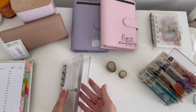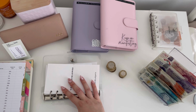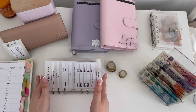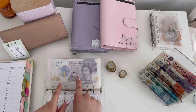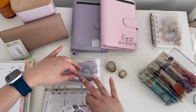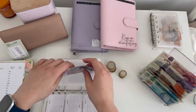So we're going to start with my main binder. Let's get my trusty jewellery holder. Okay, so hair. Hair is getting £20. Okay, so we currently have 20, 40, and now we have 60.